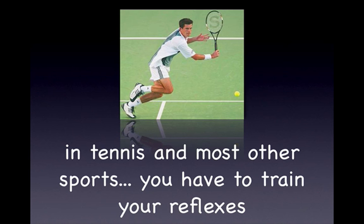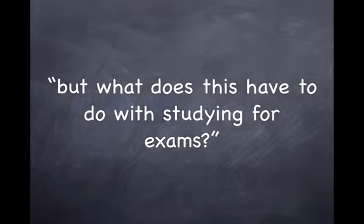But in this case, the reflex has to be trained. It's not like you're born with this reflex like when you touch something hot. In this case, you've got to train your reflexes. You don't automatically become a good tennis player and train all those reflexes. They take time. So you're probably saying to yourself, okay, what does this have to do with studying for exams?